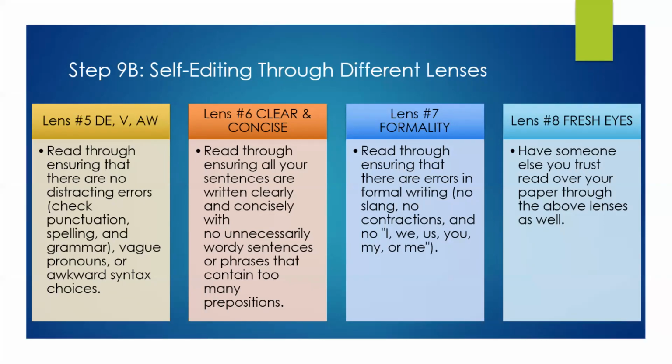Also, we're looking for errors in vague pronouns. If they're using "it" and they could just tell me what it is, that's probably not a good idea. It's probably too vague. And also, we should double check that the syntax of their sentences, which is a fancy way of saying the way that they've constructed their sentences, is clear and doesn't have any errors in it.